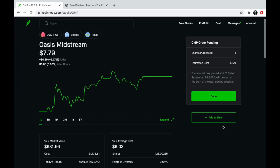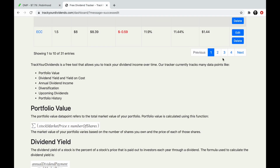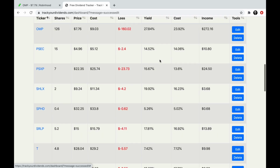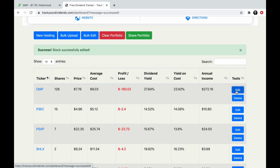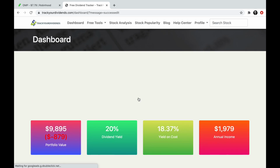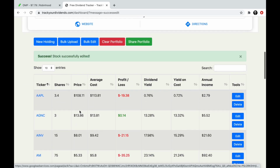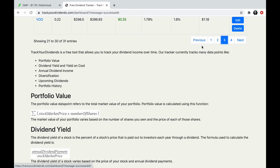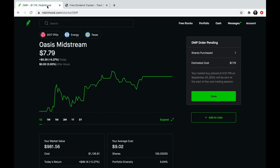All right, $7.79. Let's go back to trackerdividends.com. Let's find OMP. It's probably here on the third page, right there. And let's see those three numbers change again. So I got an extra share here, to 127. Edit. There we go. So my annual income went up another $1.02. My total portfolio value went up another $7.79. And the total that I have now for OMP is $274.32.